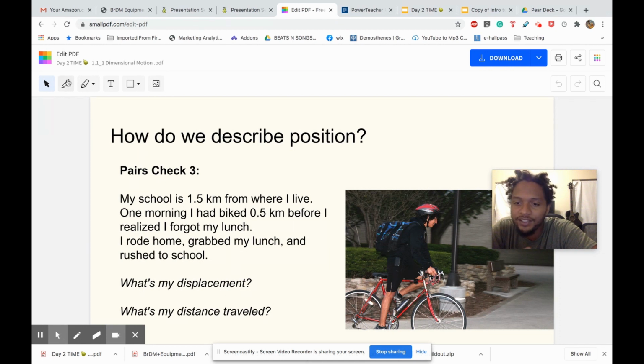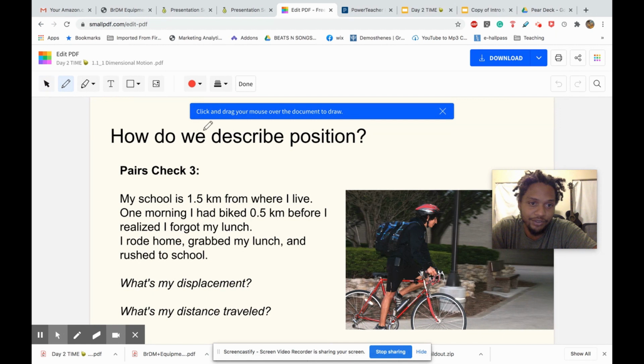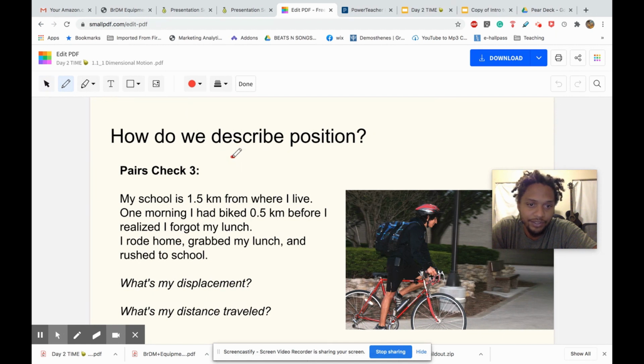So what I always do, I always try to make a practice of whenever I am doing physics problems, even when I was in physics class when I was younger, I would always draw them out. And so drawing them out always helps you get a visual to understand what's happening. So I'm just going to start off with this little dot. So this is my first position. Then I went forward.